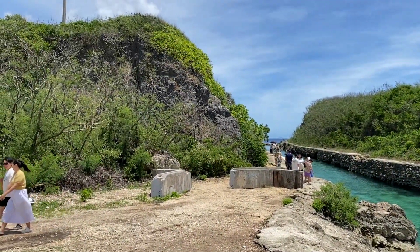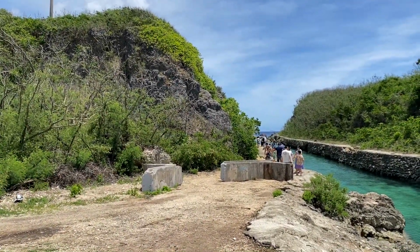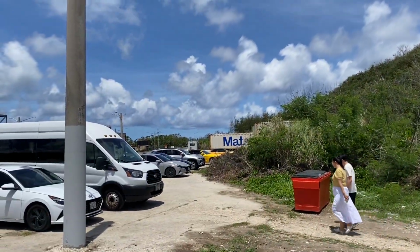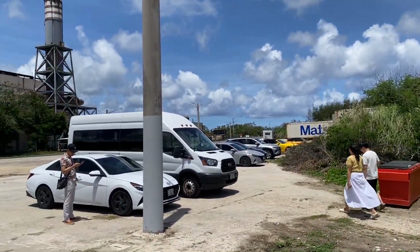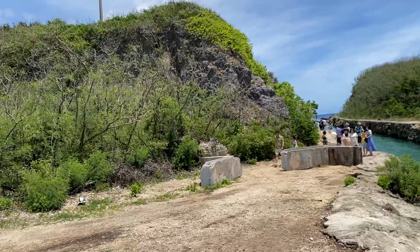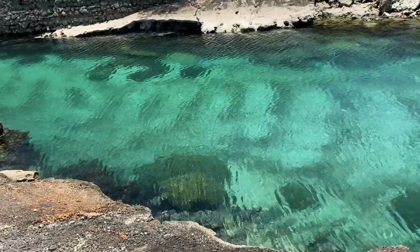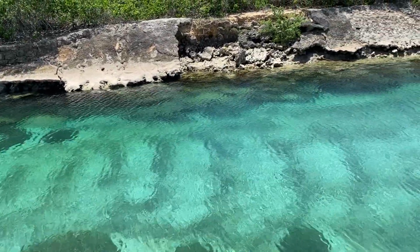As you can see, there are a lot of people, a lot of tourists that come over here to take some photos. You can also tell because there's the yellow and orange Mustangs. You have a van right here, but it is a little tourist spot on the island. But it's really nice just to see how clear the water can be.